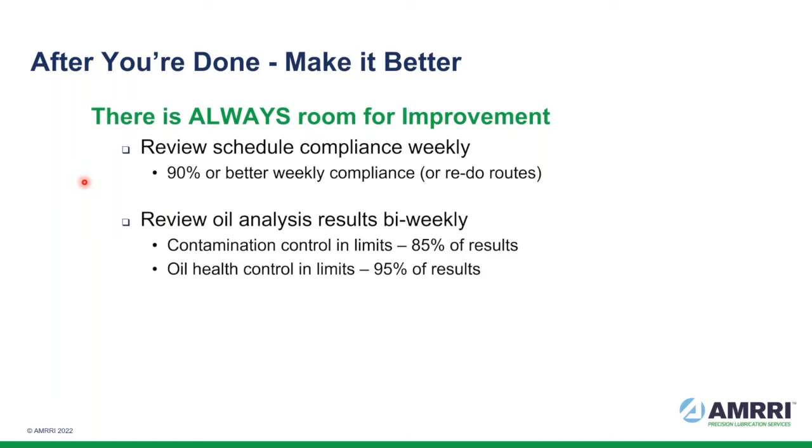We should look at our oil analysis results. Depending upon how often we're actually doing our testing, if we're testing on site, testing critical machines, that ought to be incorporated, at least superficial analysis incorporated into weekly and bi-weekly activities. We look at our control limits and compare what we get and adjust.